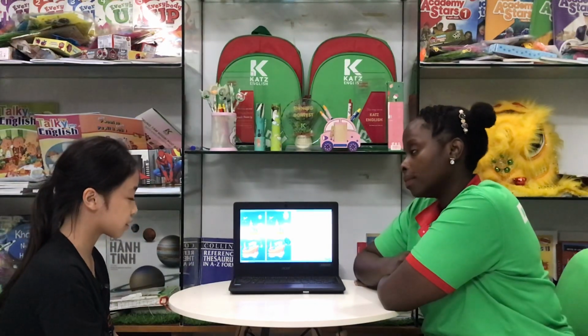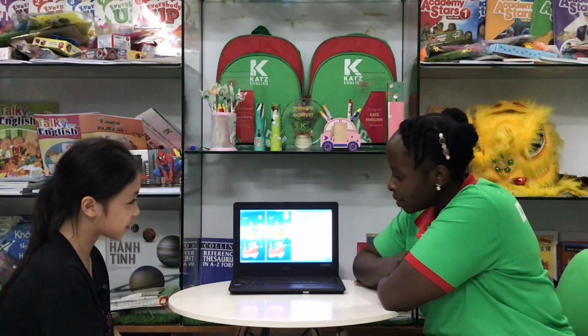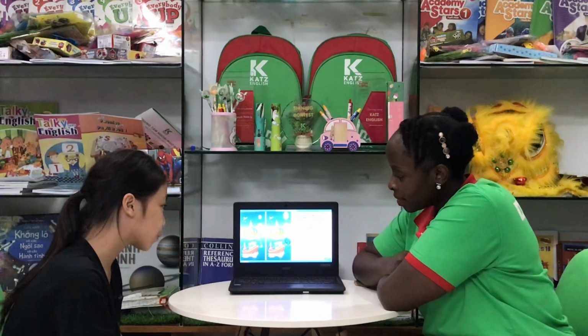In picture 1, the grass in front of the house is green and blue. But in picture 2, the grass in front of the house is blue. Okay. Good job, Tina.